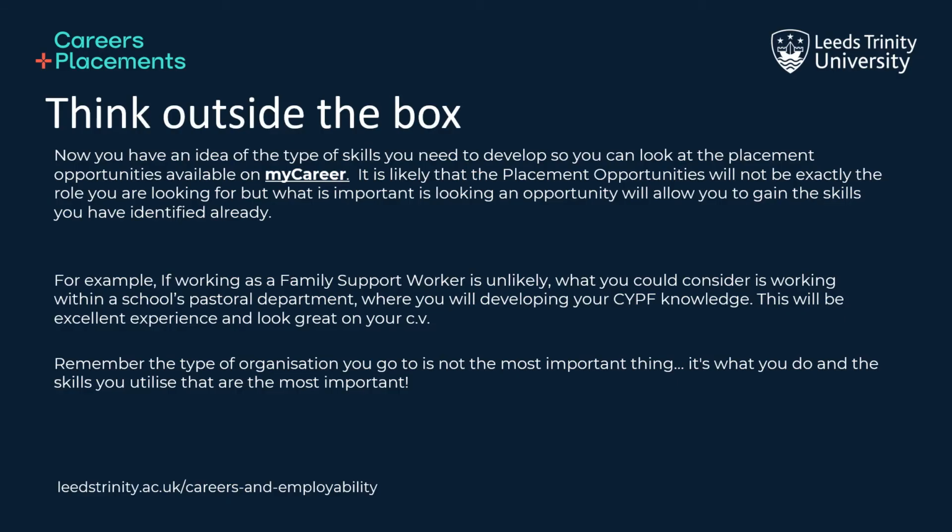Thinking outside the box, so you've got an idea of the type of skills you need to develop on your placement. It's likely that placement opportunities will not be exactly the role that you're looking for. So it's important to make use of any opportunity you get and to develop the best you can within that. So for example, if you want to work as a family support worker, it's quite unlikely you'll get a placement within that field.